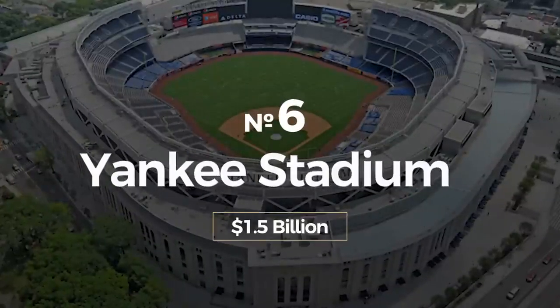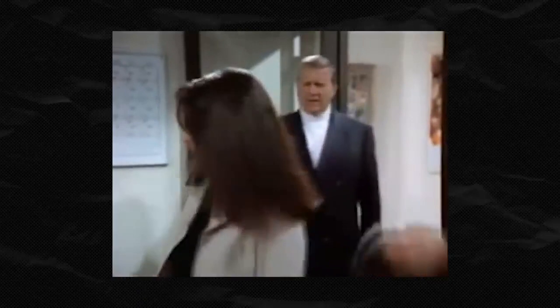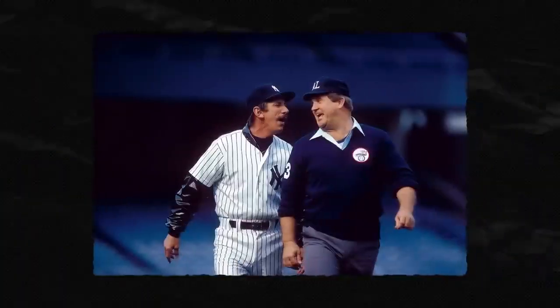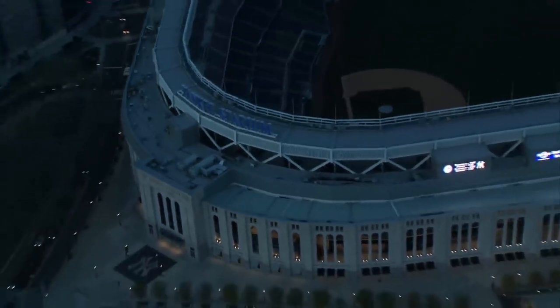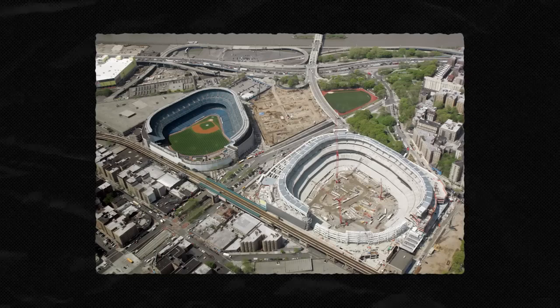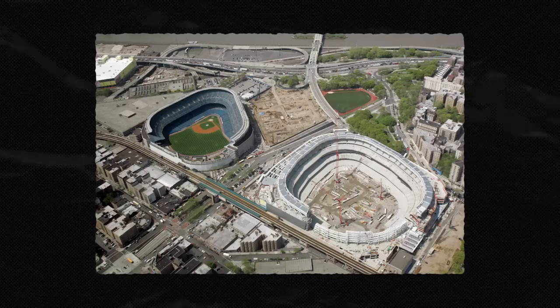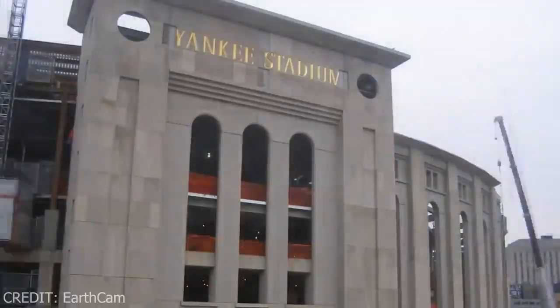Number 6. Yankee Stadium, New York. $1.5 billion. Along with his crusty demeanor, pseudo-guest appearances on Seinfeld, and enthusiasm for hiring and firing Billy Martin, former New York Yankees owner George Steinbrenner will also be well remembered for his $1.1 billion gift to the Yankees' new ballpark. Many baseball fans were hesitant to see the original Yankee Stadium dismantled, but tremendous efforts were taken to maintain the legacy of the old facility present in the new park.